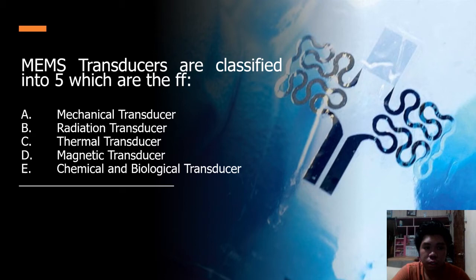Microelectromechanical system transducers are classified into five, which are the following: mechanical transducer, radiation transducer, thermal transducer, magnetic transducer, and chemical and biological transducer.